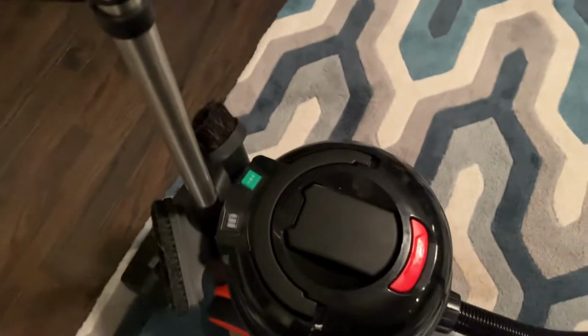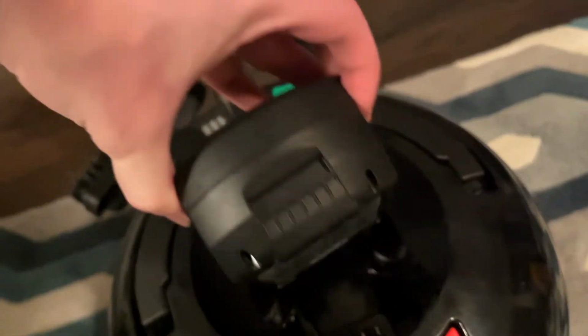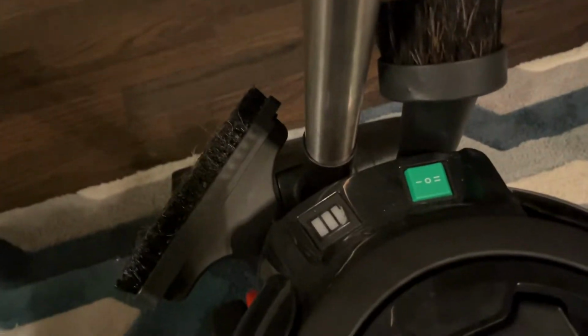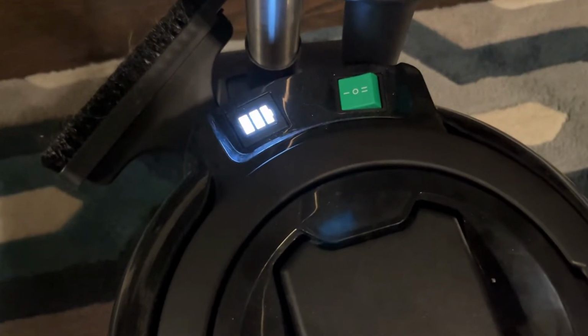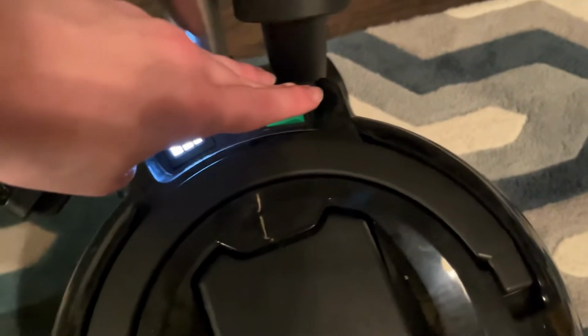And so I guess one thing I forgot to mention is the cordless setup, the actual battery. Someone's got to remove the battery, it comes out like that, and you have a 2-speed switch. This thing's super quiet. I do like that about it.